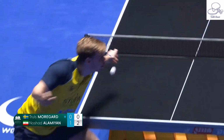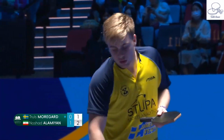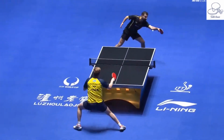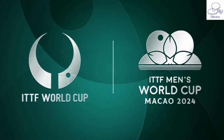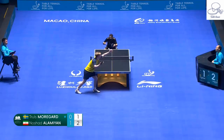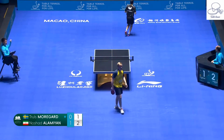You ever noticed how players always have a default? For that matter, like that very old school method of blowing onto his bat, onto his hands before he serves. Quite a few players do that. Noshad Alamiyan, I think, stands apart. He pulls up his legs and touches his ankles. I always thought he was adjusting his socks once, but it actually does help to keep your feet nimble. It's quite smart if you think about it, even though it's kind of a default.